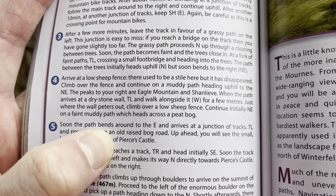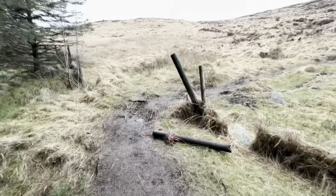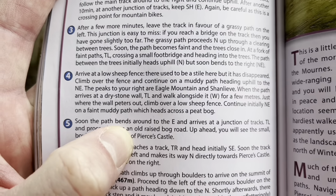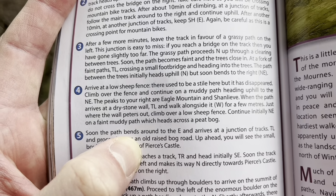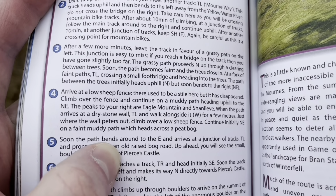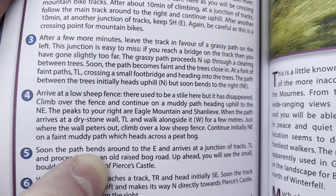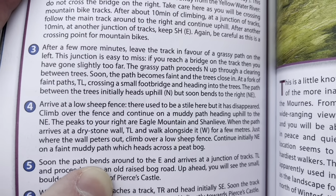Arrive at a low sheep fence. There used to be a stile here, but it has disappeared. Continue on the muddy path uphill northeast. Yeah, it was pretty muddy. Northeast. The peaks to your right are Eagle Mountain, been there, and Shanleave. Eagle Mountain, Shanleave.